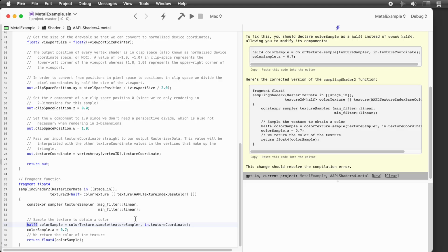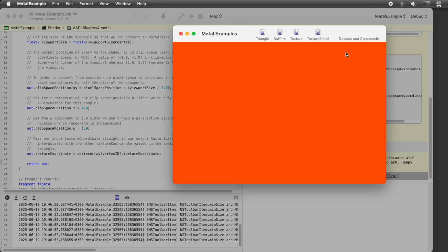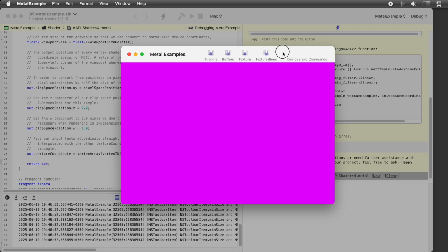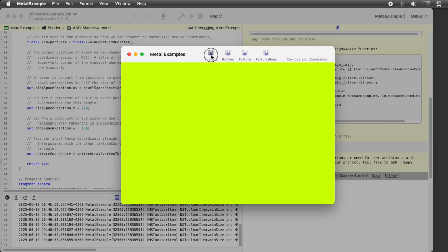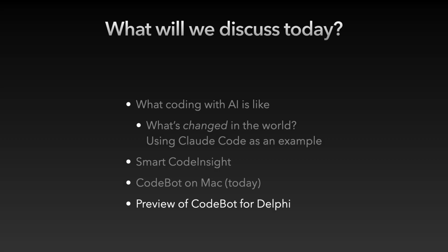Like any good AI, CodeBot can hold a conversation and has a memory. Let's thank it. I like being polite to AIs. And for interest, let's now build and run the app. Here you can see a simple metal shader as a native Cocoa macOS app. And remember, this is all built in Pascal with the Oxygene modern Pascal language. Okay, so that's the existing CodeBot in Fire on Mac in a Pascal app with a metal shader. And remember, it works in Water on Windows as well.